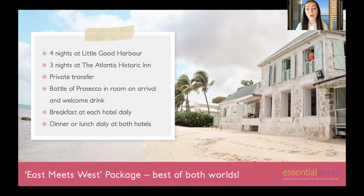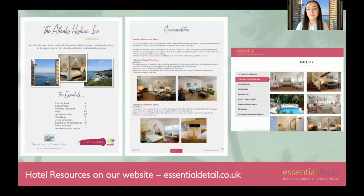Both hotels also offer competitive car hire rates. So they have a sister car hire company, and we do see many guests opting for hiring a car for maybe part of their stay or all of their stay to explore the island. So we do have that facility as well for your guests.